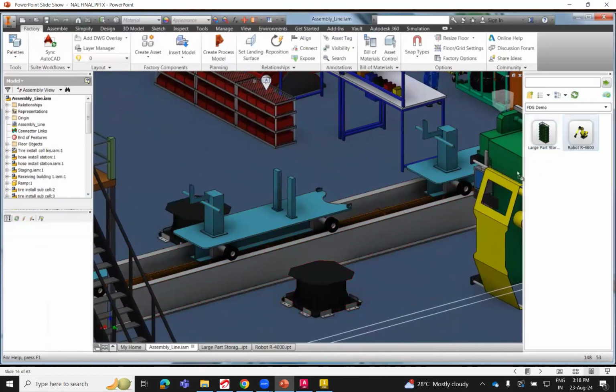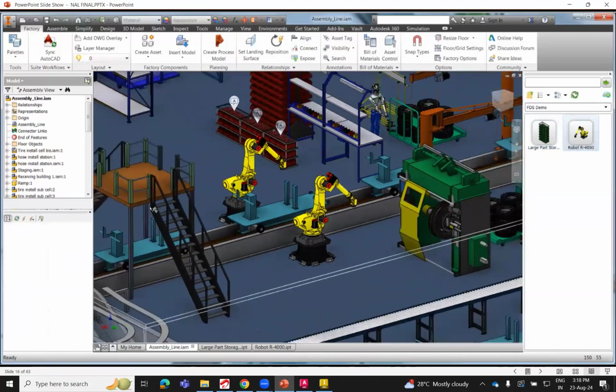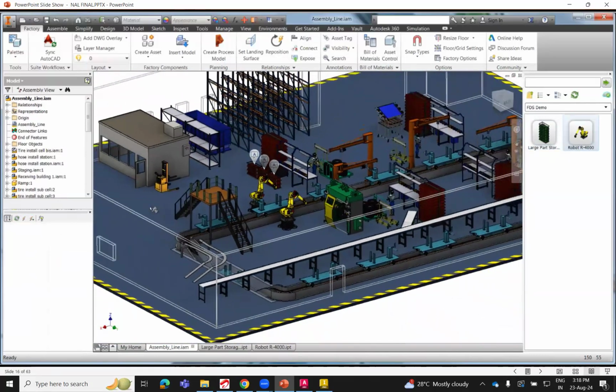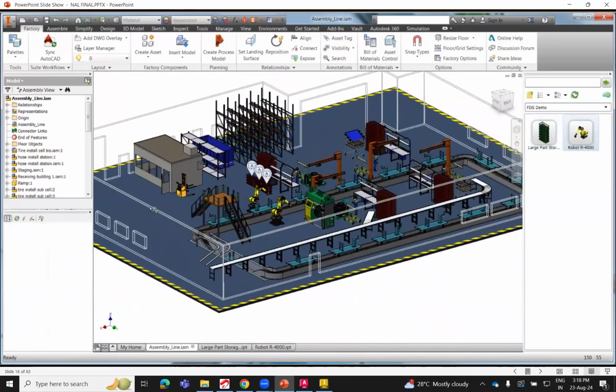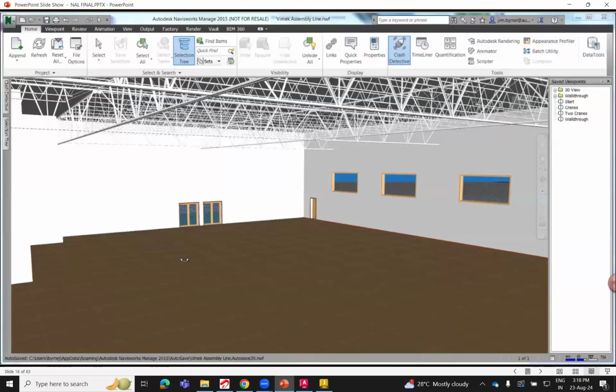Now, let me pull my robotic arm, which we imported from SolidWorks, and convert it into an asset. I can place it on my robotic riser now. Now everything is done. Then I want to review it, including with my architectural segment. So we have a tool called Navisworks Manage. In that, I can now merge my architectural data.